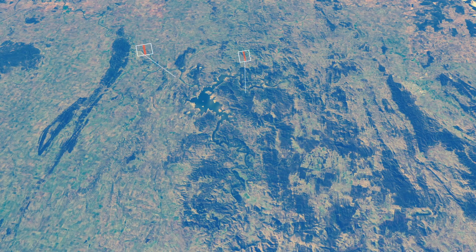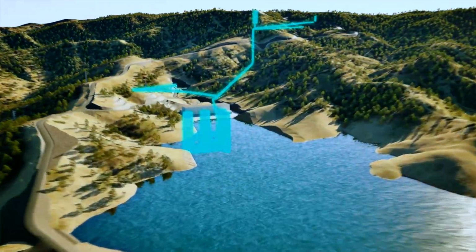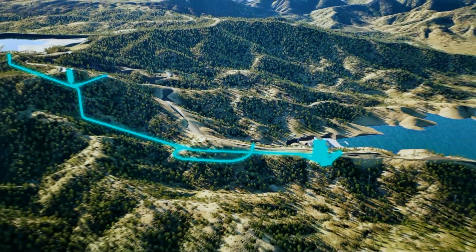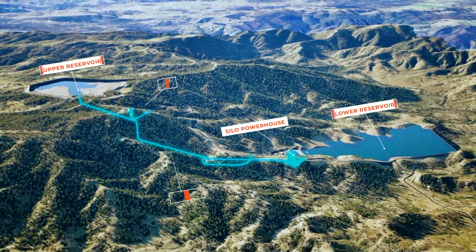The project, situated on a greenfield site east of Lake Burrendong, between Wellington and Mudgee, will feature purpose-built off-stream upper and lower storage reservoirs. The two reservoirs will be connected by 3 kilometres of underground waterway tunnel via a silo-type powerhouse containing 3 pumped turbine units.